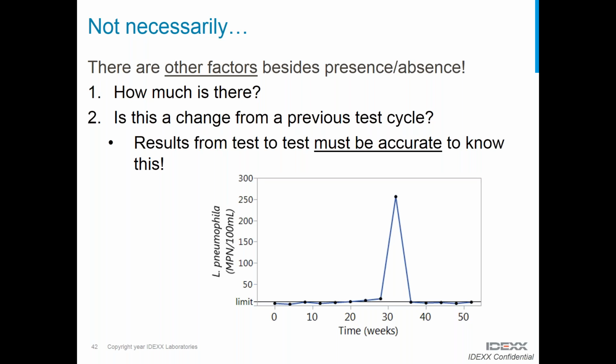The other key question is, is this a change from a previous test cycle? And the results from test to test have to be accurate if you're going to know this. If you just get anomalous results that show a spike, but they're not really a true reflection of whether there's a spike or not, that's not really accurate information, and it doesn't enable you to properly assess whether your water management plan is working. So this is just a very simplistic plot of a trend. You're seeing a limit here at the bottom, and your levels are fairly low, 5 MPN per 100 mL across the board, and all of a sudden you get this massive spike. This is what would trigger an action.